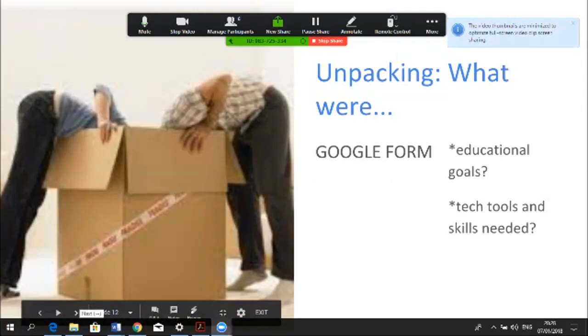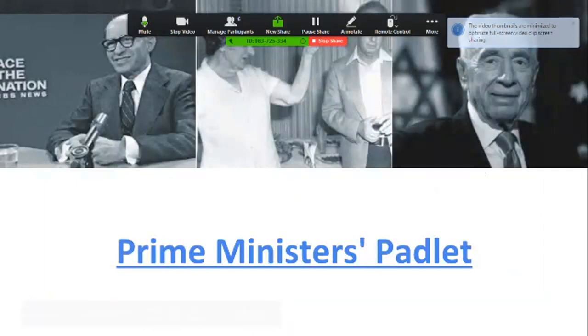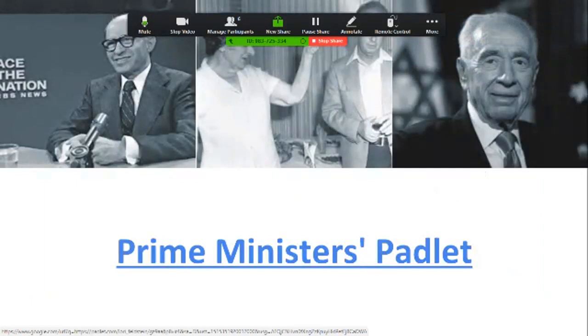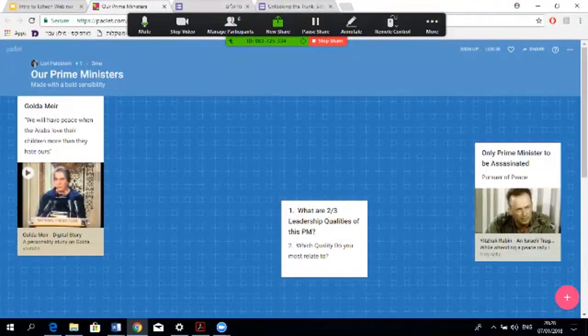We're going to move on, and we're going to look at a collaborative learning board called a Padlet. Now, I'm going to give you a sample of a Padlet, and then we're going to get to work in a Padlet. You can use a Padlet to introduce material to your students and have them interact with that material. So in this Prime Minister's Padlet, 7th graders in a Hebrew school learning a curriculum about Israel were introduced to 4 prime ministers, to Golda Meir, to Yitzhak Rabin, to Menachem Begin, and to Shimon Peres.